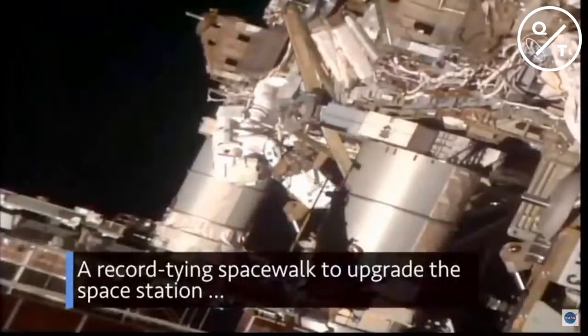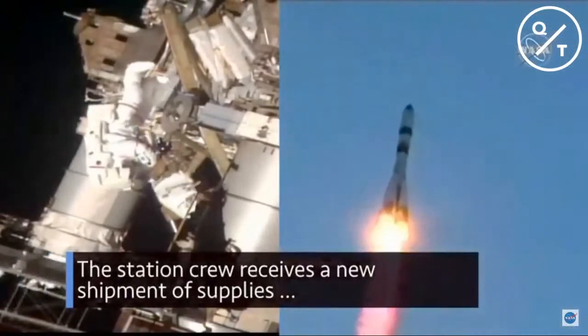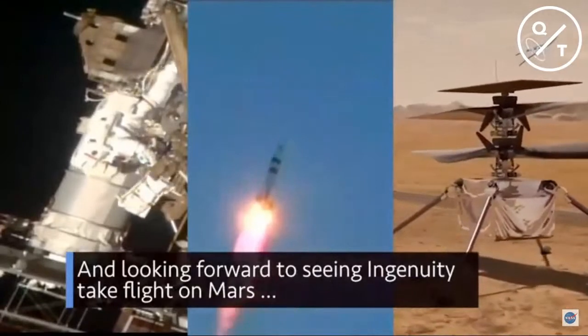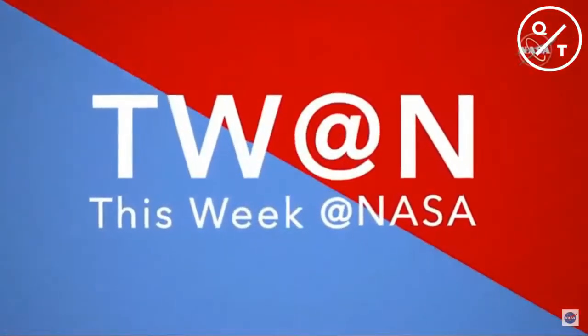A record-tying spacewalk to upgrade the space station. The station crew receives a new shipment of supplies. And looking forward to seeing Ingenuity take flight on Mars. A few of the stories to tell you about this week at NASA.